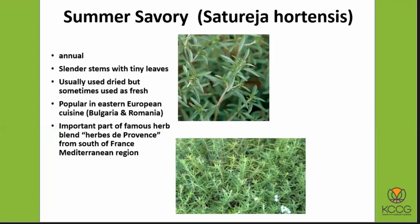It's interesting, it's very popular in Eastern European cuisine, Bulgaria and Romania. In fact, the article I was reading said in Bulgaria, you have three things on your table at every meal. You have salt, you have pepper, and you have dried summer savory. That's how much they use it. And I thought that was interesting.